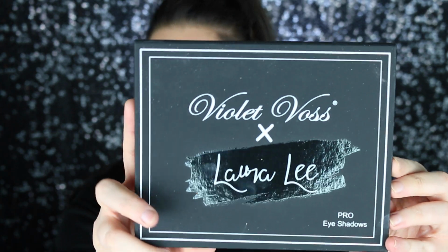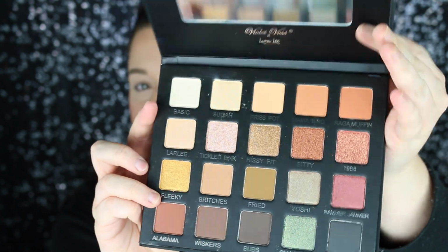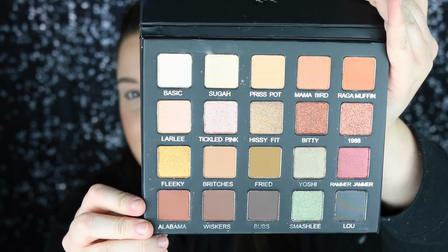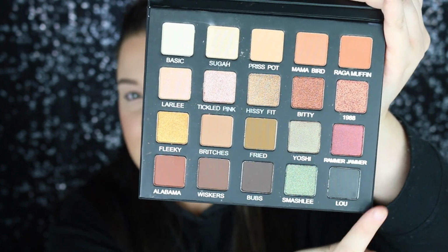This is a Violet Voss and Laura Lee palette. I have not used this yet. I've actually had this sitting around forever and I just haven't got a chance to use it, but this is the palette here. It is gorgeous. It's just kind of like a warm neutral palette with some really fun colors down here.